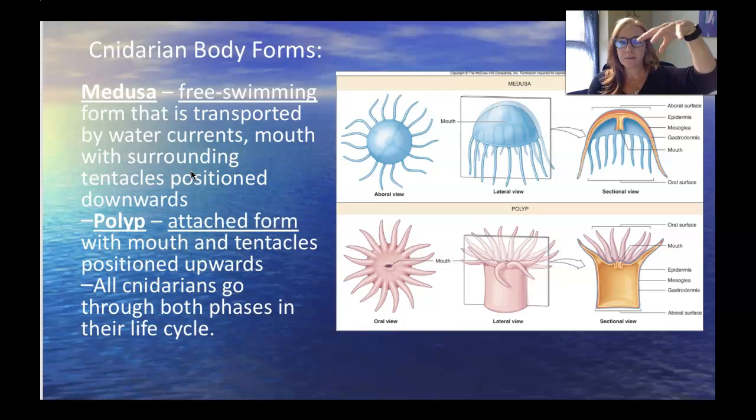For the medusal form, cock your wrist down. Okay, wiggle your tentacles and say the word medusa as you are wiggling your fingers. Say medusa. Good. Now go bloop, bloop. One more time. 1, 2, 3. Medusa. Bloop, bloop. All right.